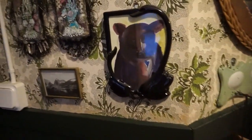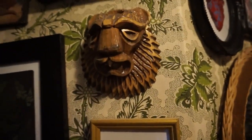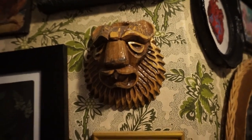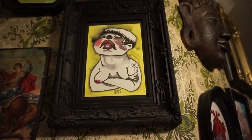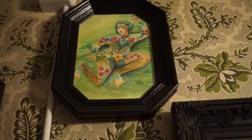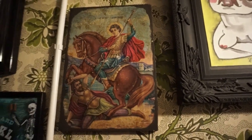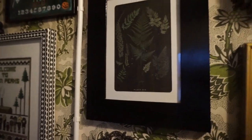So here we go. The bear is a postcard by Kathy, and the teeth is just a postcard. The lion is a thrift find, and this is from Carita Ritar. Again, I will link her below. This is also an original from an art friend. Oops, wrong. Another icon saint thing. And this is just a postcard.